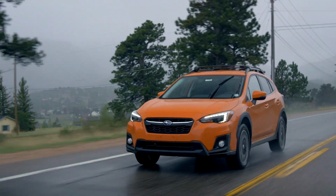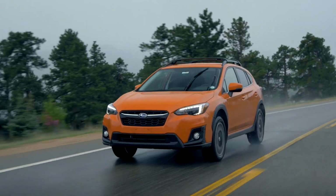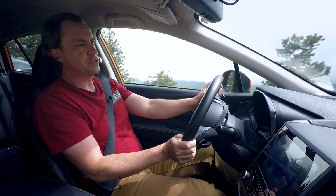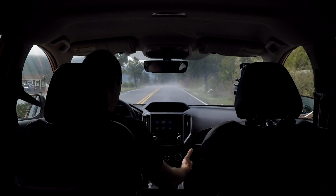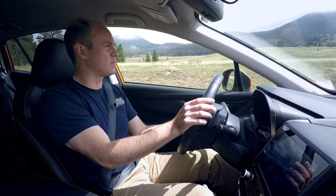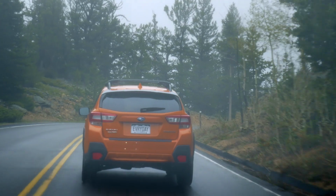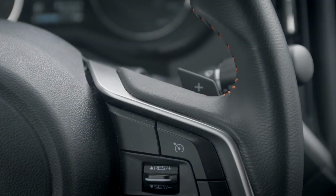When you add to the fact this is the slowest car of the group with only about 150 horsepower and torque, it really feels sluggish by comparison unless you force the transmission to do your bidding. So you slide the transmission lever over into manual, try to drop it down, and the transmission is very sleepy and doesn't want to actually respond. The only thing saving this car is the paddles. It does have paddles and the other two do not.